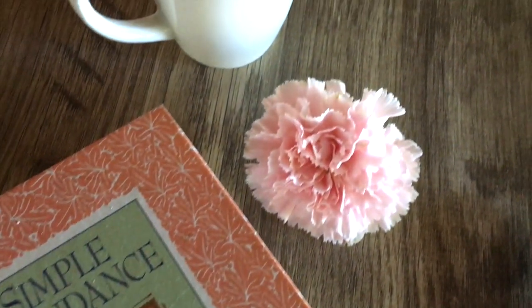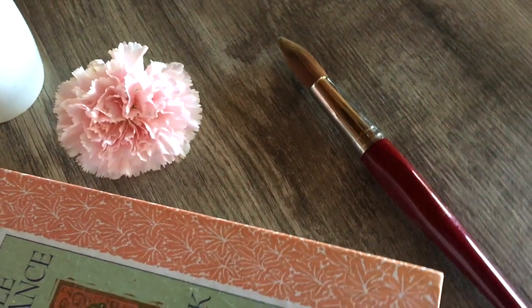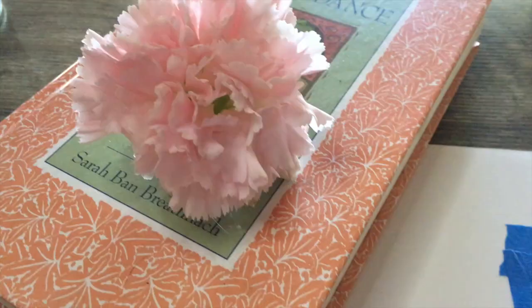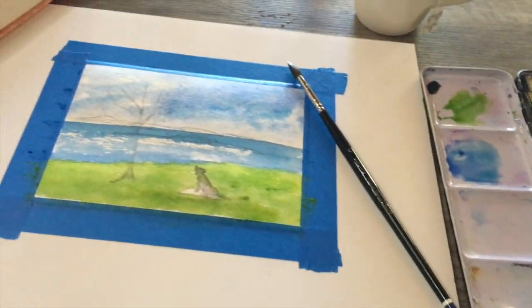So today I want to show you really quickly here a commission piece that I did for someone, and I'm going to show you how I work through that entire process. So stick around and I'll show you all my details.